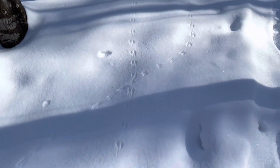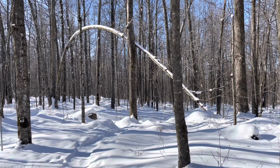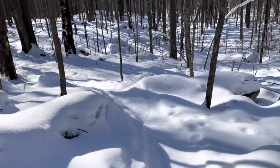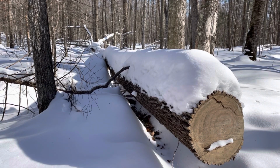Look at that, a mouse figure 8. Looks like somebody came through here on cross-country skis and overshot this turn. The trail is downright lumpy with erratics. Tracks of a mouse or something coming out of a tunnel on one side of the trail and then going into a tunnel on the other side.